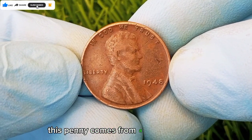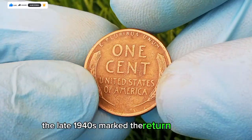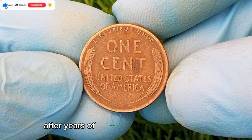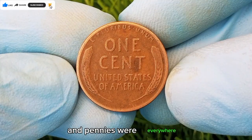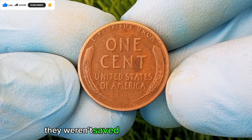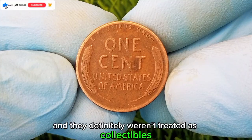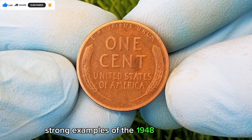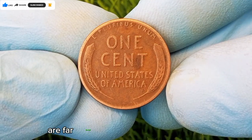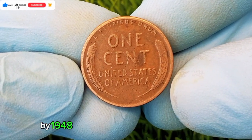This penny comes from a turning point in American history. The late 1940s marked a return to normal life after years of sacrifice. Money was moving fast again, and pennies were everywhere. They weren't saved, they weren't protected, and they definitely weren't treated as collectibles. That heavy everyday use is the reason strong examples of the 1948 wheat penny are far harder to find than people realize.